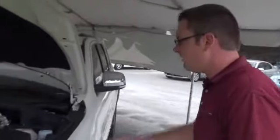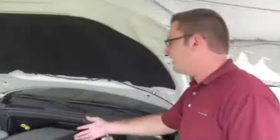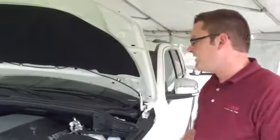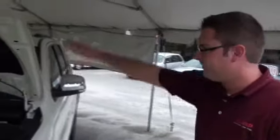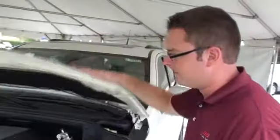You have your fog lights down here, which are good, safe for driving. As far as all the other stuff underneath the hood, if you look at it, everything's labeled, from washer fluid to the engine dipstick right over here. The engine's also covered for a smoother and a lot quieter ride, which a lot of people look for these days.